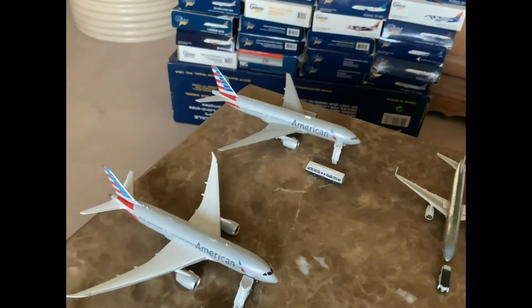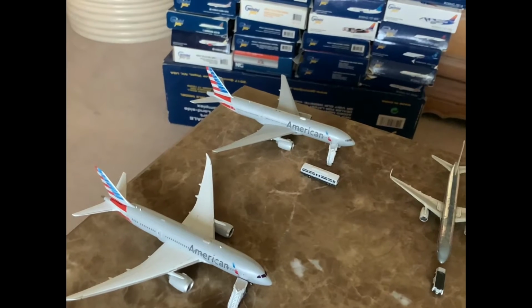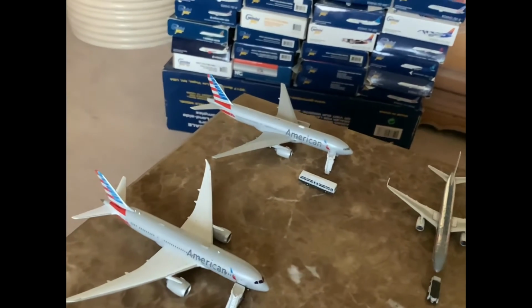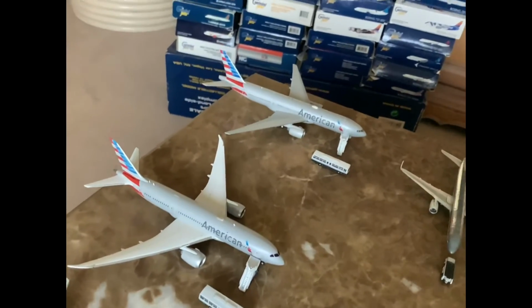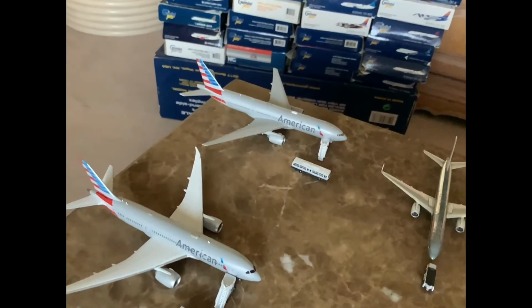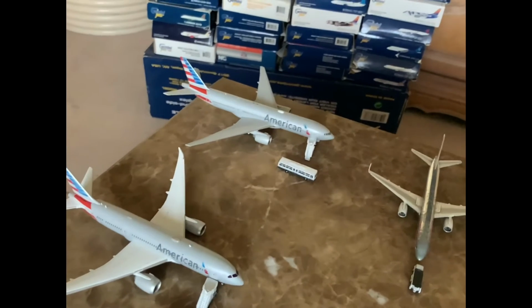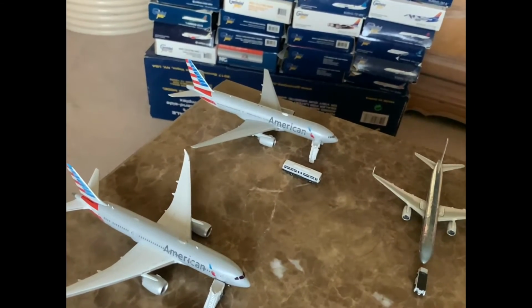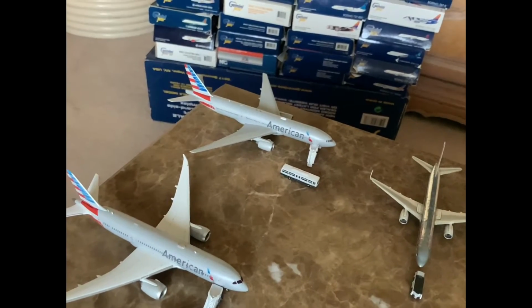Anyway, he just arrived from Dallas Fort Worth as well. He's going to head out to Las Vegas, because right now McCarran International is filled with heavies, like 777-300ERs and 777-200s. So it was very awesome to hear that and see that. I saw this exact plane just take off from runway 36 right. It was a beauty.